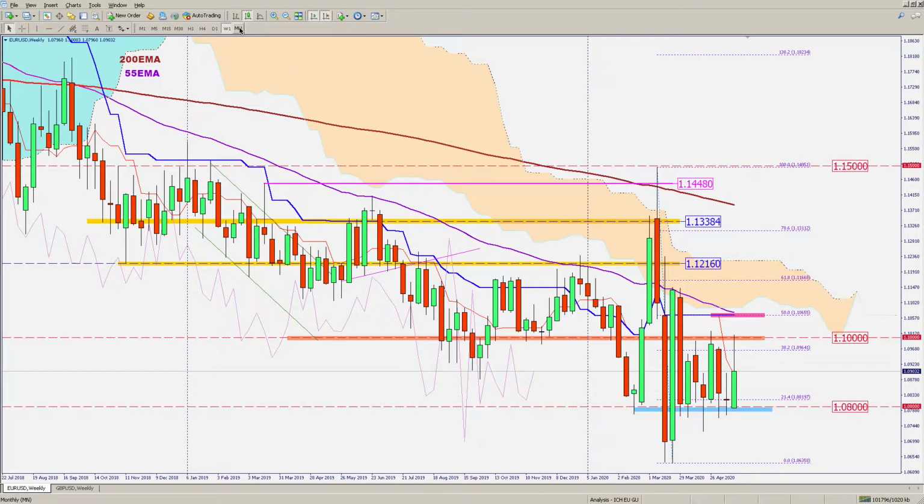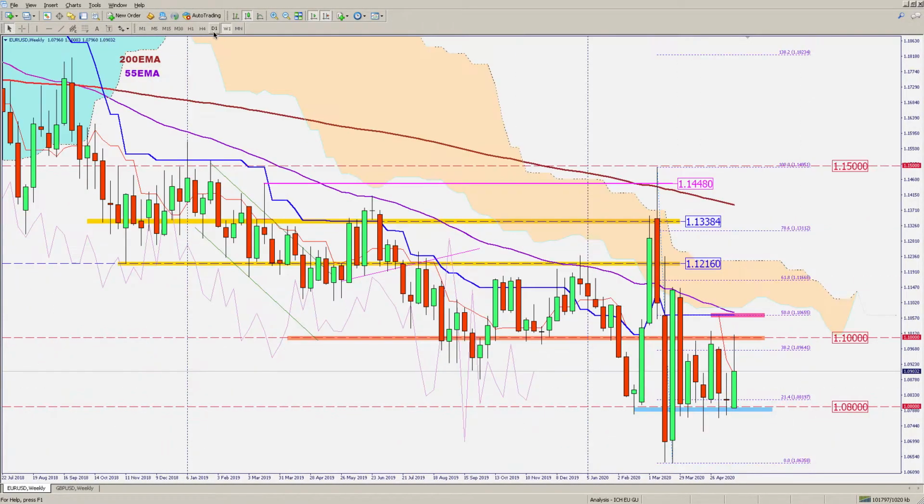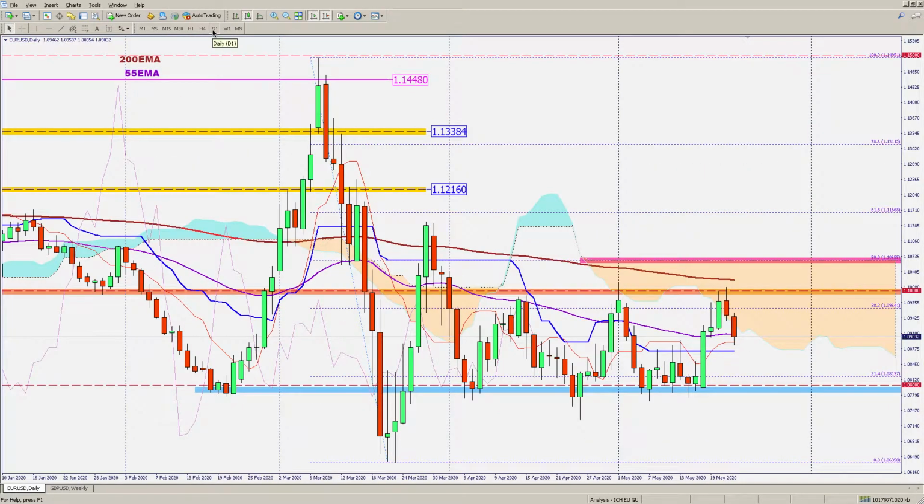Let's also take a look at the monthly time frame, and it's basically still a spinning top at the moment. Let's go down to the daily time frame, and you can see how it's been moving and trading in the range since the beginning of April.